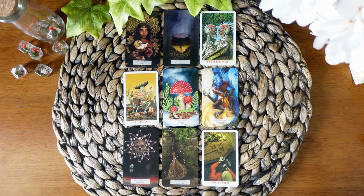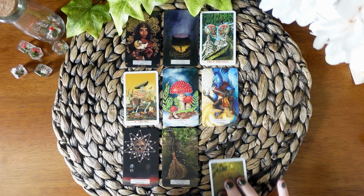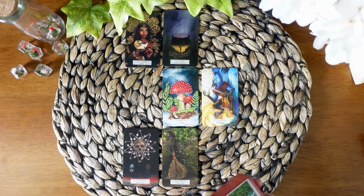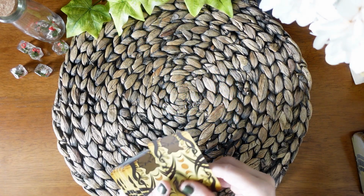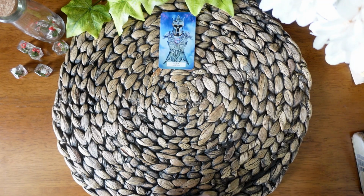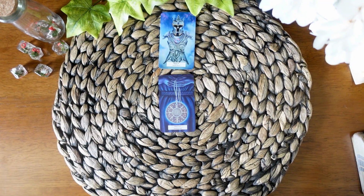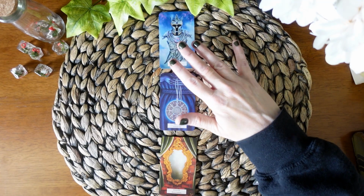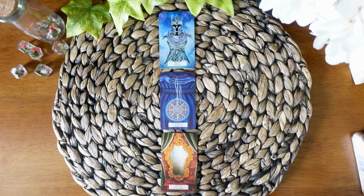I'm gonna do one more just for a play. This, in full disclosure, is not one I've been using, but it just occurred to me when I went to grab my little mini Santa Muerta that this might also be a thing. Okay, so let's just pull 3 more. So we've got Armor, Amulet, and Mirror. Okay, so those are the things that I got with me, right? Those are the things that are gonna support me on my little journey today.